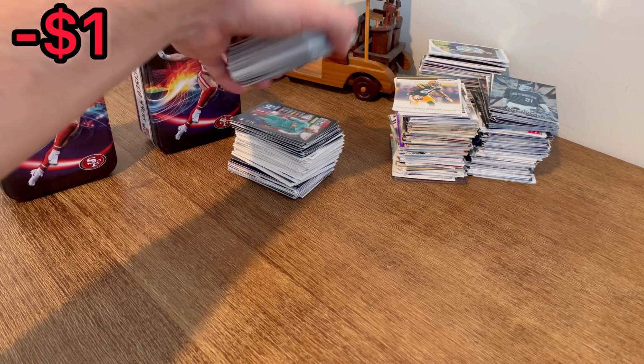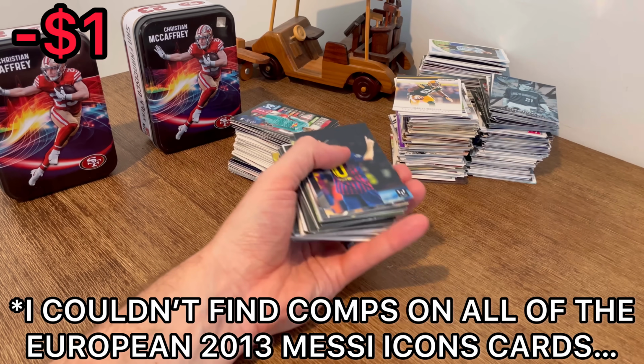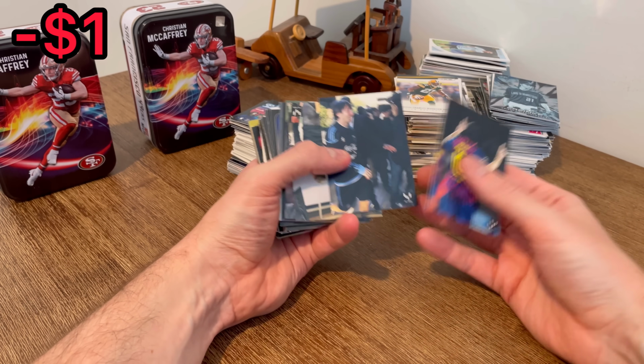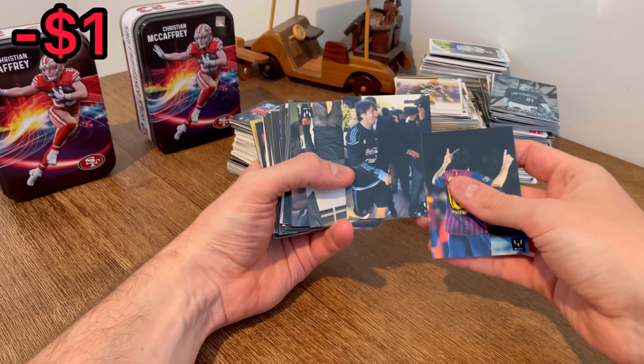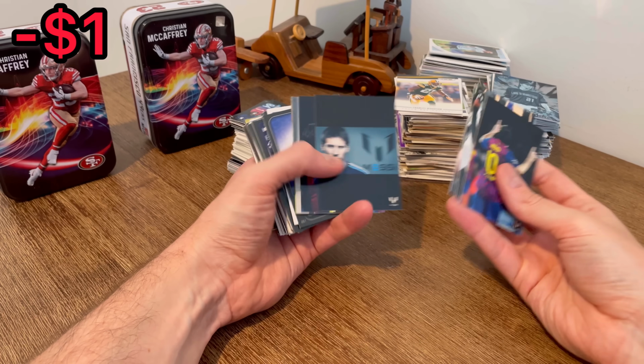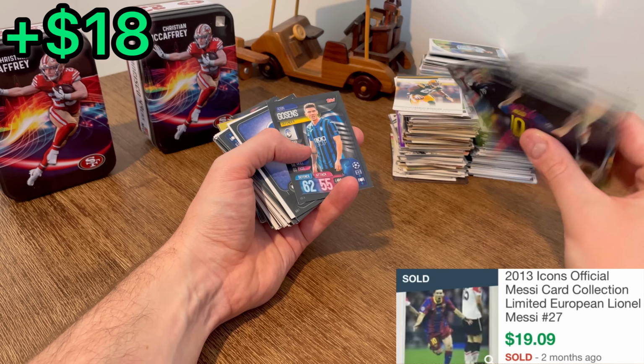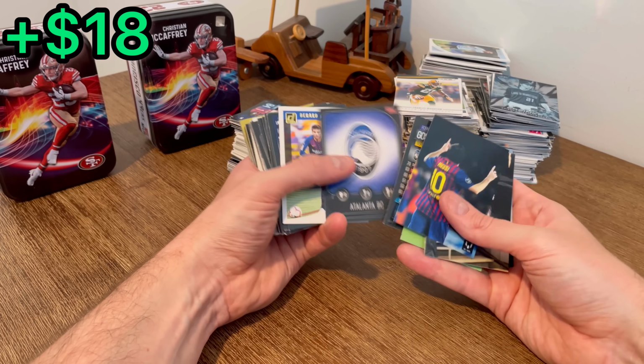All right, let's do another stack of the primarily soccer cards. Here's a Messi. Another one. We'll go ahead and do that as the next Easter egg. Another Messi. There we go. A bunch of these. Those are all going to be resellable if memory serves correct.